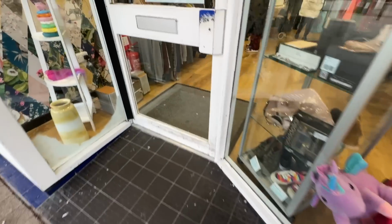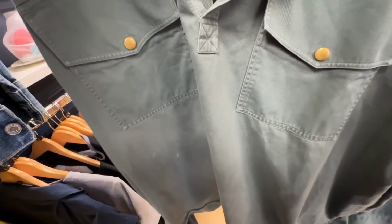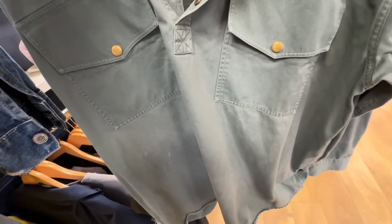Anyway, on to the next one, which is in fact British Red Cross, and I haven't bought anything in here for a while. Oh, I am tempted with this, even though it's got a couple of little marks there, but this is actually Malpai, which is an Orvis desert shirt, XXL as well, for 4 quid. Like I said, it has got a few marks here and there, but the size, the brand, I think we'll pick it up.